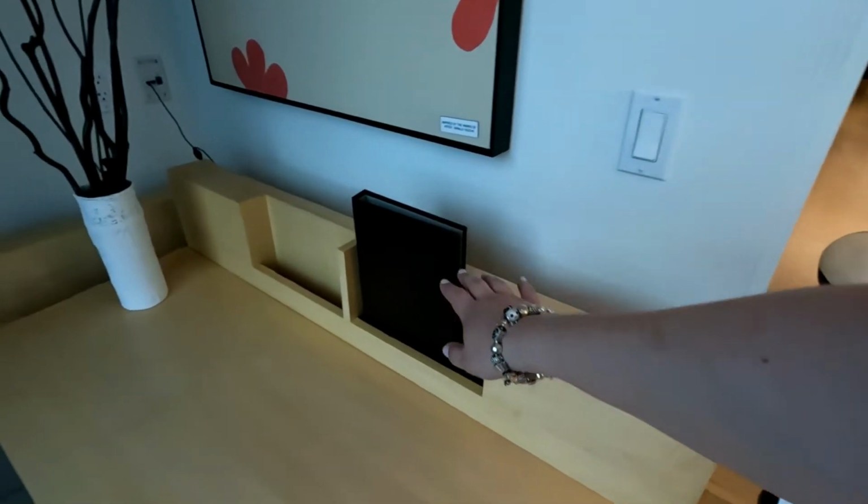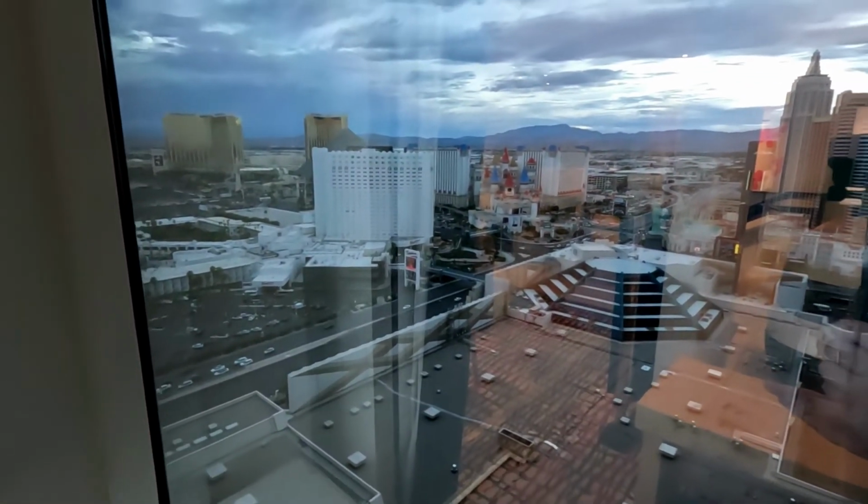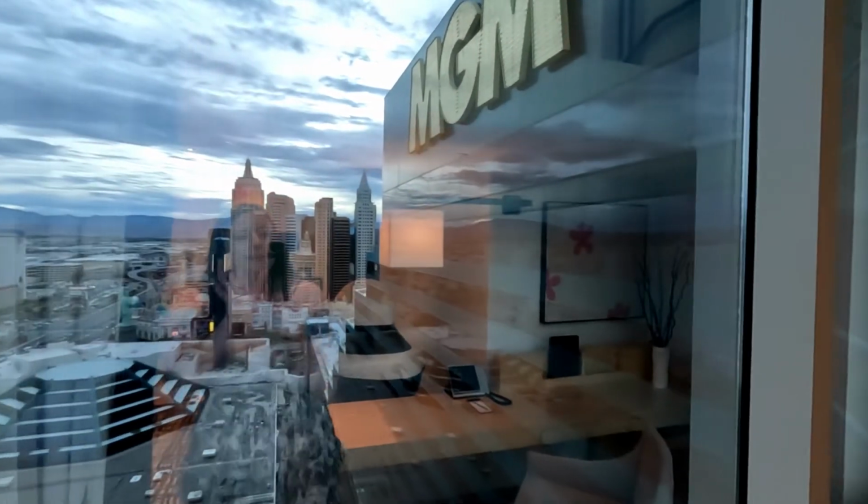We've got a little room service menu here as well, and you can see the window seats. So these are all cushions along the windowsill, which is really nice because it would be so good to sit there and just enjoy these amazing views of the Vegas Strip, especially at night. So I will include some videos of that.